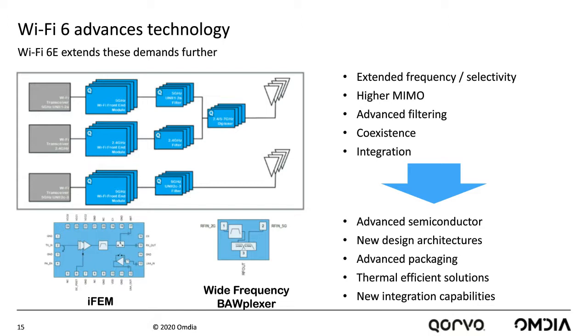And you'll see the top 2 blocks are 4 streams of 5 gig and 2 gig, added with some filtering and then diplexed to the antennas, again, to reduce the size footprint. And then you have on the bottom another 4 streams of 5 gigahertz. This architecture we're showing here is often referred to as a tri-band architecture. And if you look at the details in the 5 gigahertz space, you'll see that it's actually split from Uni 1 to 2A, and then the bottom being split from Uni 2C to 3.